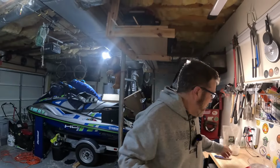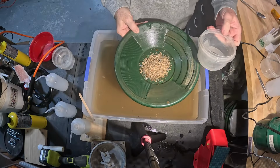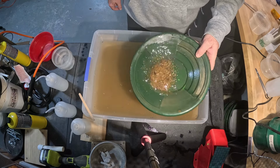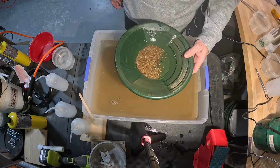We don't have a whole lot of 10 mesh, there it is. Pretty much just one pan. We'll see what we get in here. All right, so I'm just dumping it all in there. So we know there's nothing bigger than a 1/4 inch in here. So I'm hoping there's at least one big decent size picker and or nugget, something.